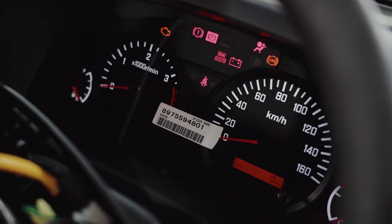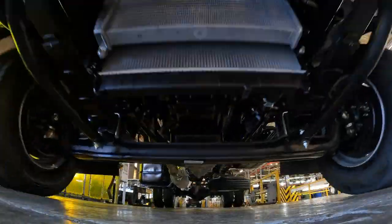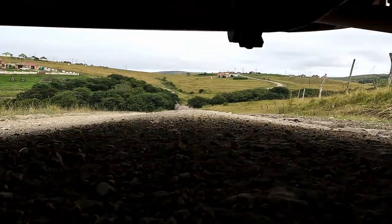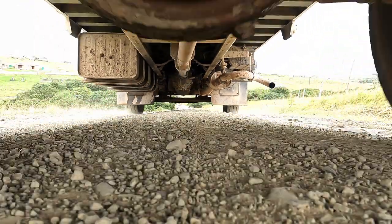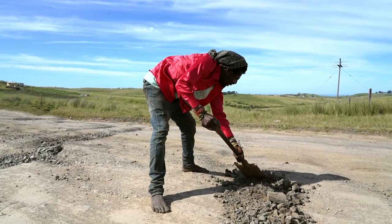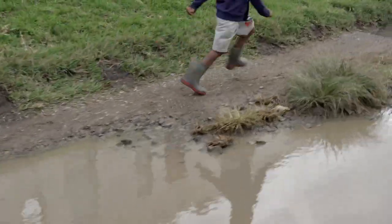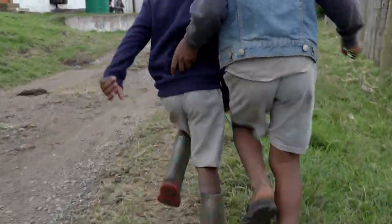The undeniable truth is that these F-Series trucks drive the Southern African subcontinent's economy every hour of every day. Getting goods from towns to isolated villages is tough here on the Wild Coast. The gravel roads are often washed away during the rainy season, making for deeply rutted roads which are taxing on vehicles.